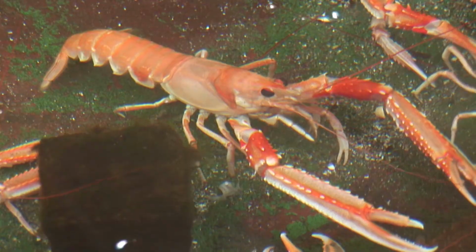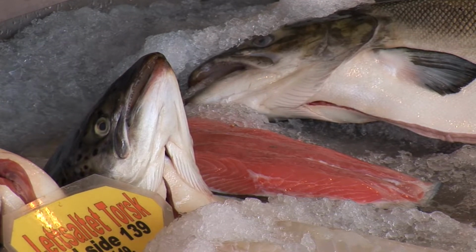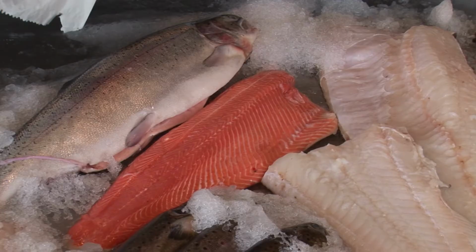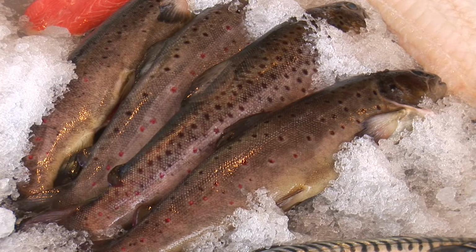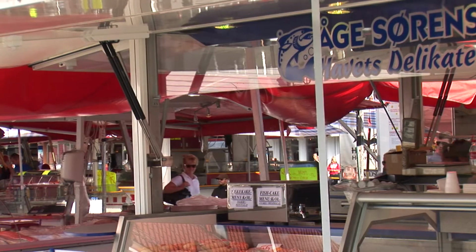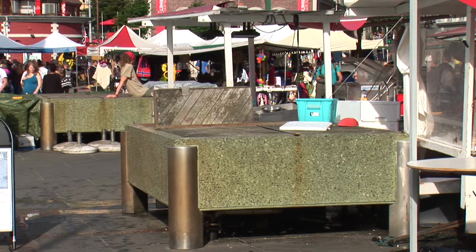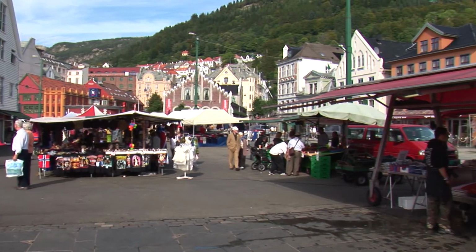Here visitors are able to buy freshly caught fish and see the inhabitants of the underwater world such as lobsters and crustaceans brought to daylight. Various water tanks hold live lobsters and crabs. During the summer, the brisk activity of the marketplace is as it has been for centuries, representing an important instance of historical continuity.